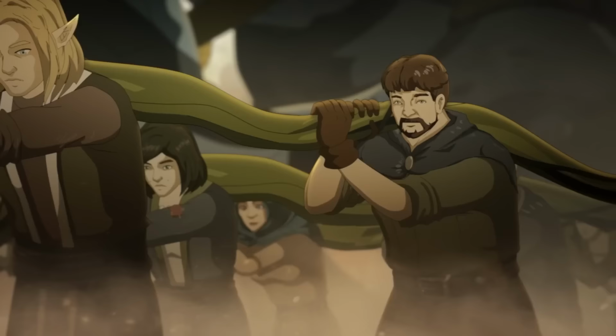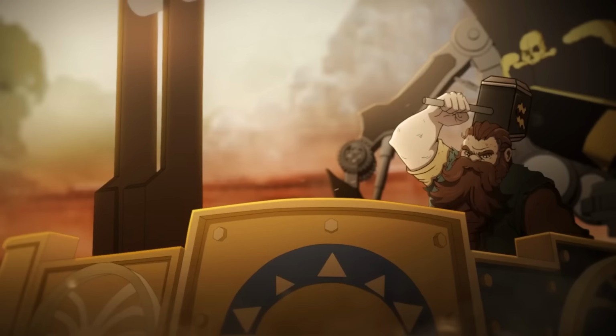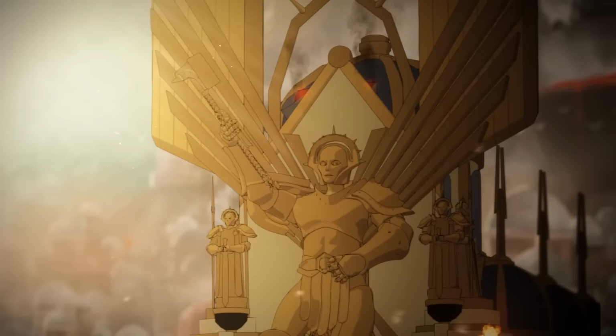Leveraging these twin powers, Hammerhall boasts the largest population of the Forces of Order, and therefore the largest target for the Forces of Chaos. This is displayed in the variety of forces making up the Dawnbringer Crusade.